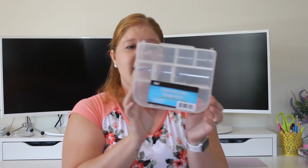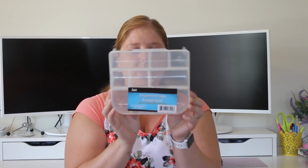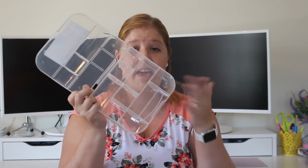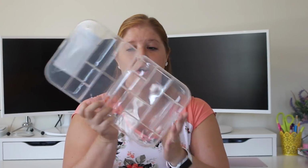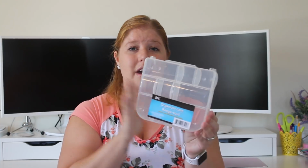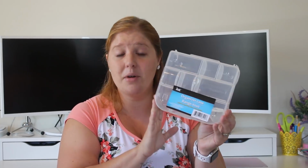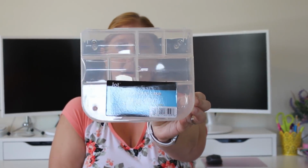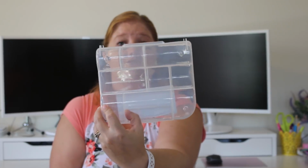I got another organizing case. I just love the size of this. I thought it was really neat. It just says Jot organizer case, great for organizing office and craft supplies. This was from the Dollar Tree. Now I picked one up to use for my fake nail storage because it was bigger. I ended up picking up quite a few of those little toolbox ones that everybody's been using, but I have like four of them. And I just figured if I could fit the majority of those four into one, that would be better. So that's what I'm gonna use this for, but I picked one up for you guys as well. That way you could get whatever use you needed out of it. But I just thought the size of this was really good for storage.